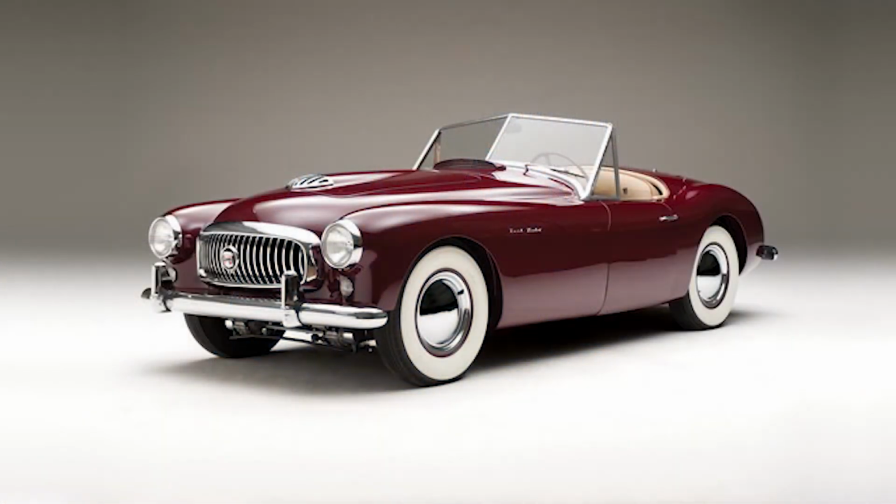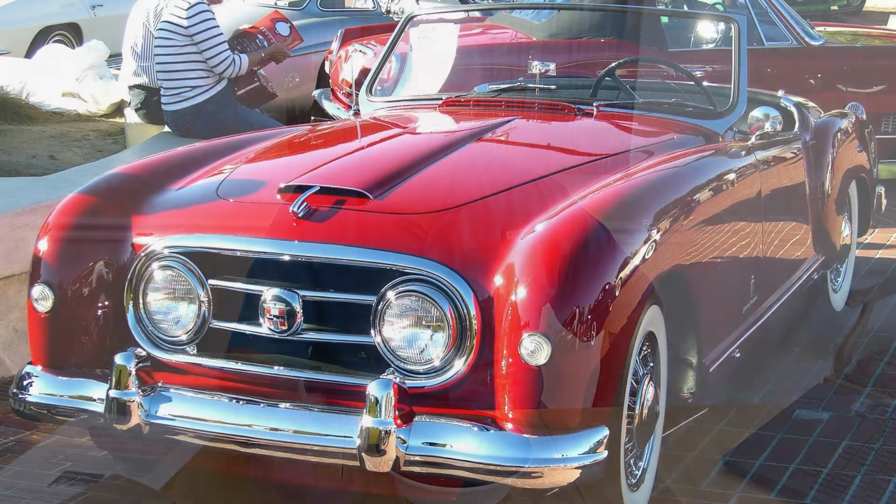Nash designed a body for it. It was made out of aluminum. I think it was a clean design. You can see it here, very classic in its proportions. And they had Pininfarina design another body for 1952. This is what it looked like. You can decide which one you like better. I just think the first one is a little bit more classic looking.